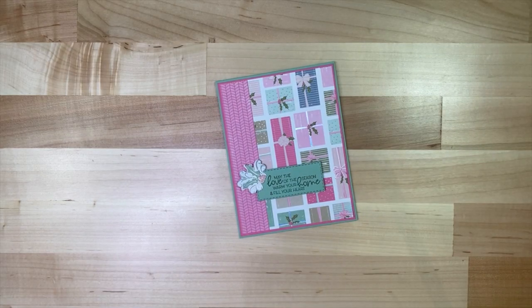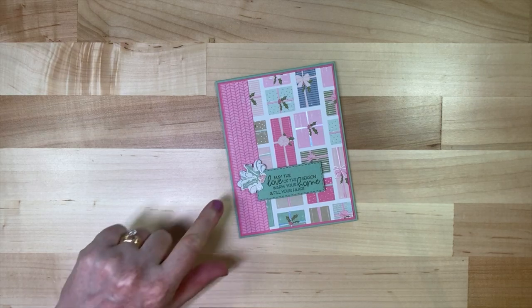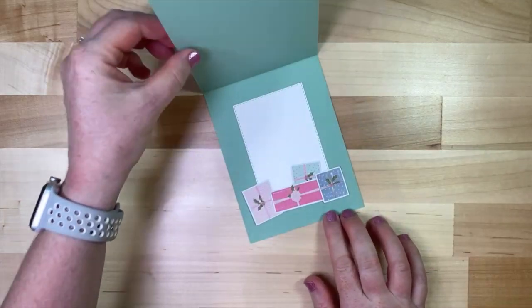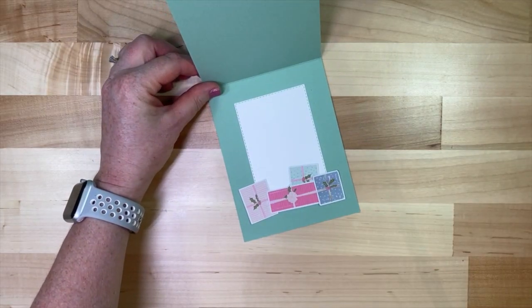Stamped the sentiment with Mossy Meadow on mint macaron and then used a stitched rectangle die to cut that out. This piece is also cut out with a die from the Christmas tree dies out of our DSP. I used another rectangle die inside and hand cut some of the presents from the DSP.